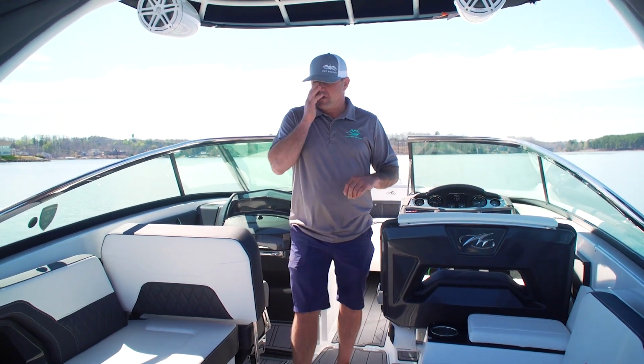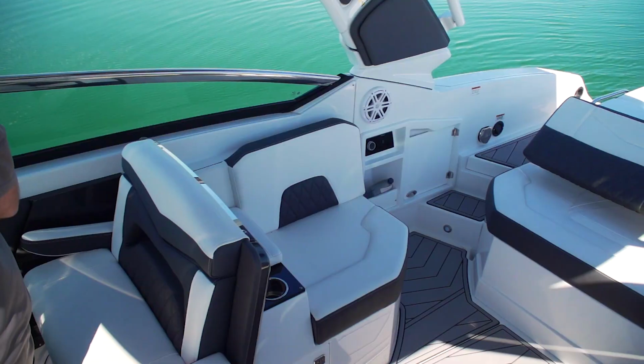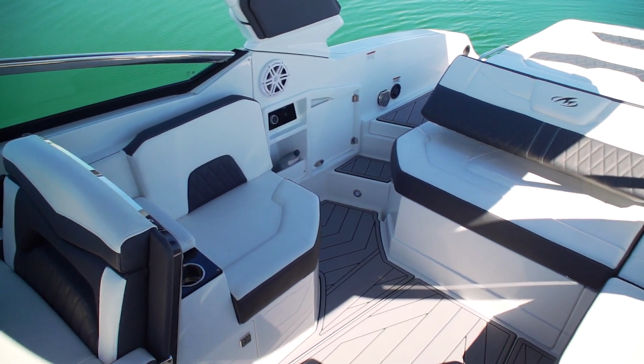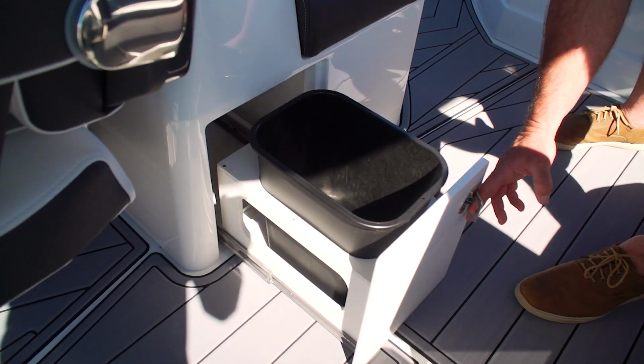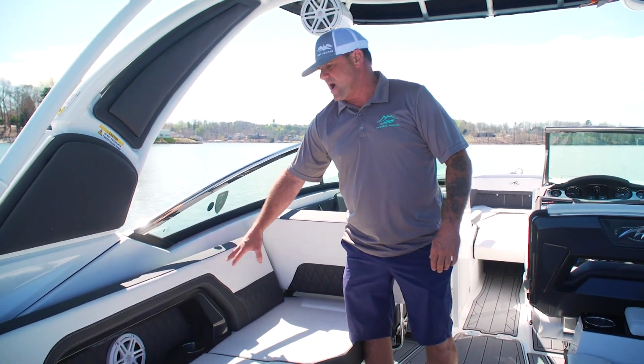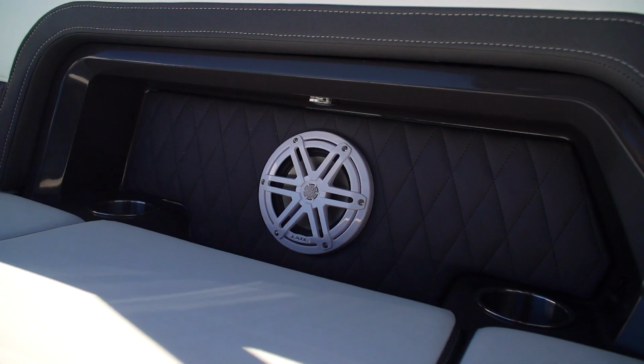Coming from the helm, going aft on the boat, you'll notice a really nice companion seat behind the driver's seat. More additional storage. You've got storage under all these seats here. Notice again your coaming pads. They come high and you have recessed cup holders here with USBs and 12 volts.